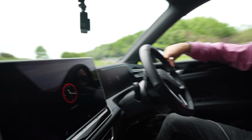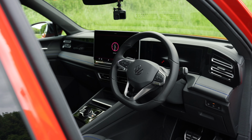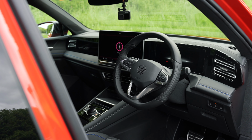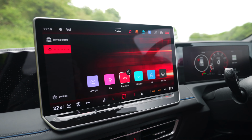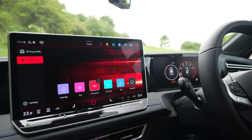Okay, so let's see what the front of the Tiguan is all about. Let's jump on in. I'm going to turn you around so we can actually see the interior. Let's turn it on and have a look. Welcome VW Press and PR. That should say Car Chat TV.